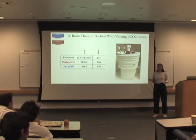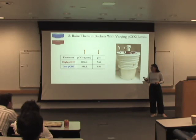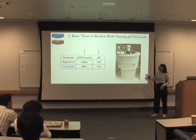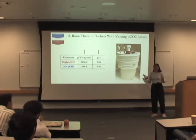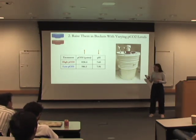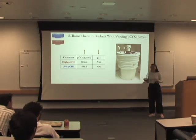So we take our fertilized eggs and we divide them up into 6 buckets: 3 buckets with high Pco2 conditions and 3 buckets under low Pco2 conditions. So I'm going to walk you through Pco2 and pH. This can get a little confusing for some people. Pco2, or the partial pressure of carbon dioxide, basically measures how much carbon dioxide is in the water, the concentration. So with a high Pco2, we're going to have a low pH. That means the water is more acidic.